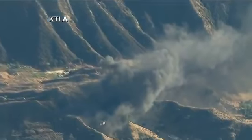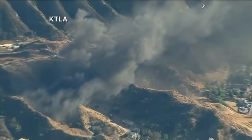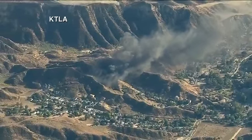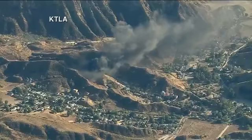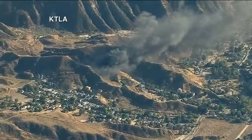You can see an airplane, a helicopter heading over there. Take a look at it. That's a CAL FIRE helicopter. In fact, we'll just slide over there real quick and see what's going on, because when I first mentioned it, it was just a little bit of smoke, and now it looks pretty black. I mean, that's smoke coming up out of there. Yeah, so I'm going to slide over here. We're probably about 3 miles from the Castaic fire.